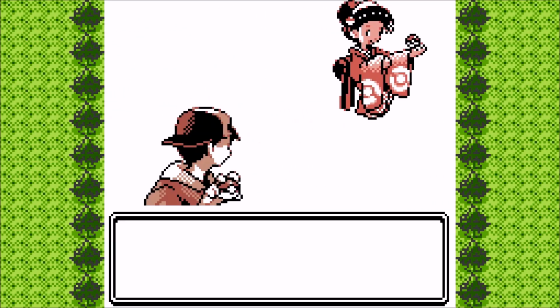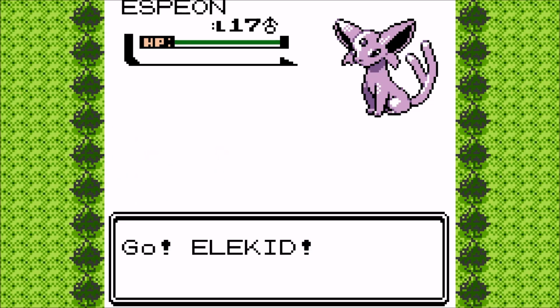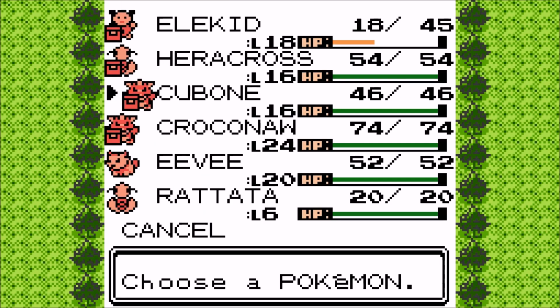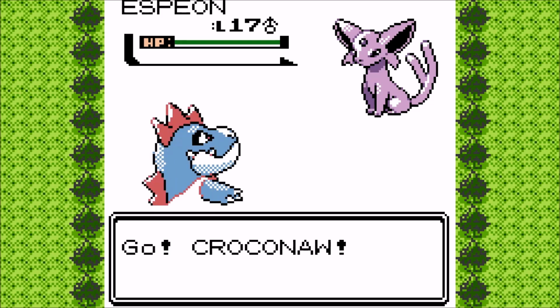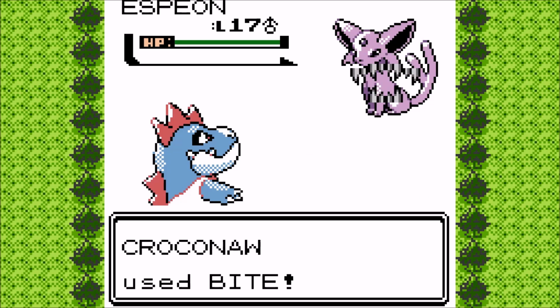Alright, kimono girl number two is Sayo. Now, this one has an Espeon, so yes, each one is going to have a different evolution of Eevee, which I think is a really neat little detail to showcase that there are a couple more evolutions in this game. Anyway, I'm going to switch over to Croconaw right here, and I think we are going to bite this one because as you might imagine from its moveset, it is a psychic type. So I think bite is definitely a good thing to do.